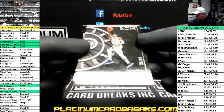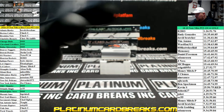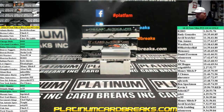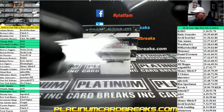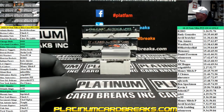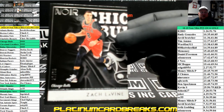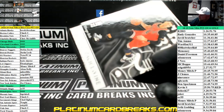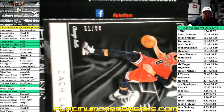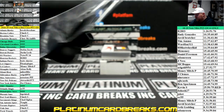Here we go. Oladipo, Pacers, number 85. These gloves feel weird. Zach LaVine, 85, Chicago Bulls, left side, number 31. On the LaVine. Goes to left side, 31 is Money Mitch.